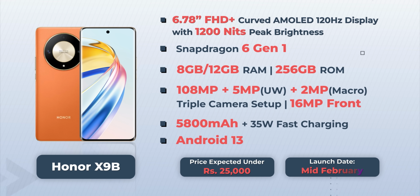Now, this phone is also expected to launch somewhere in mid-February and expected to be priced under 25,000. If it will be priced under 25,000, then I think it could be a good value because it has some interesting propositions in terms of the bigger battery size, and maybe the camera performance will be good, the software experience should be good as well.